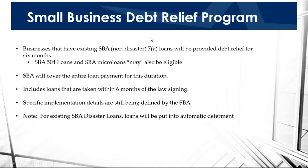So, the small business debt relief program. For existing 7(a) loans, there is debt relief automatically provided: 6 months of debt relief. During this 6-month period, the SBA will take care of the payments. That includes recent loans that have not aged much at all.